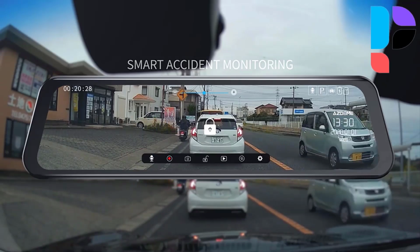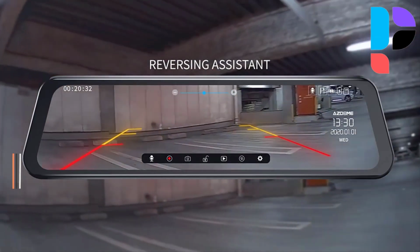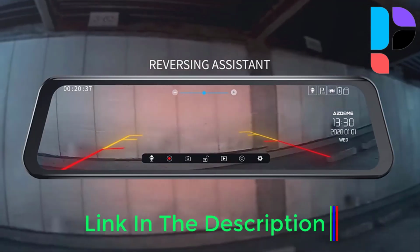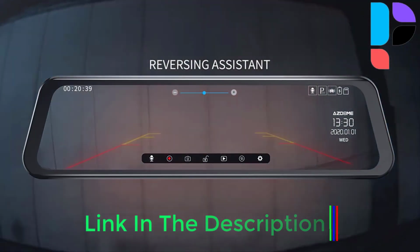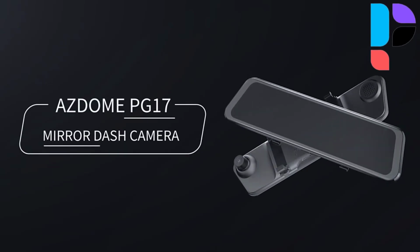The simple interface with its fast response time gives you the best experience. The G sensors will automatically lock and store video in case of sudden impact and collision. Loop recording will overwrite the earliest saved video when the remaining memory is insufficient, but will skip the emergency locked video.